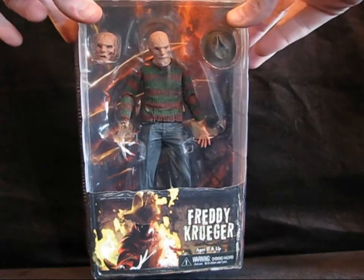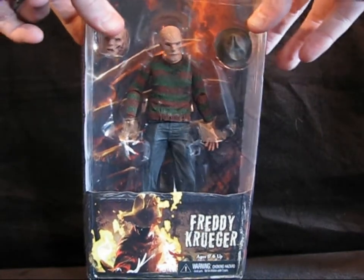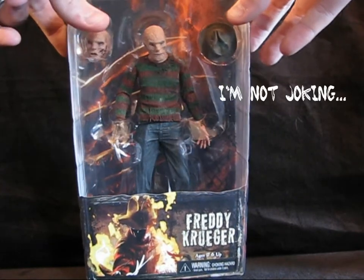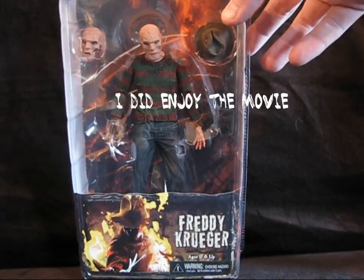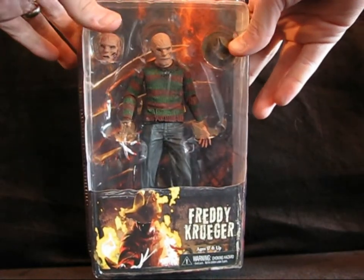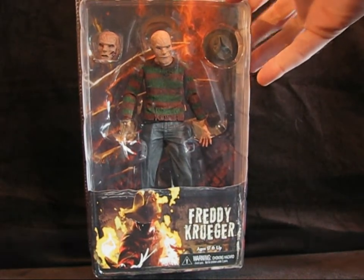Now, the story behind this figure for me getting it is something I thought about getting for a long time. For a while anyway. Because I did enjoy the 2010 movie, and I saw this, and I thought, you know, maybe I should get it. They had it at Best Buy. I could not believe I found this at Best Buy, and it was $5. I want to show you why. See? That's dust. It's been sitting on the shelves for a little while now. So I figured, you know what? $5, let's get a Freddy Krueger. So I'm going to open up this figure, and we will have a closer look at Freddy Krueger.